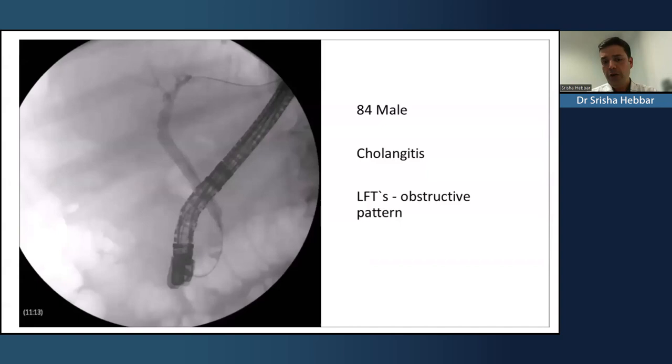But any of the techniques which we use, whether you're using a basket or a balloon, are not without complications. So it's important that we know what complications we can encounter, and especially with a basket, because there's a bit of a tip of the basket projecting outside. If you just push the basket without thinking in the line of the duct, sometimes you can perforate the posterior wall. It's important to remember that.